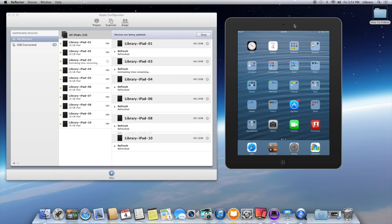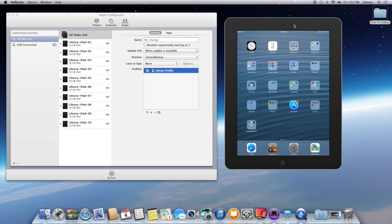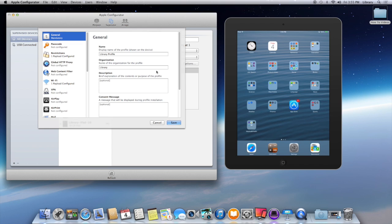The command is sent to remove the camera from all the devices, and I just saw the camera in FaceTime get removed from the iPad. That's as easy as it is to change a restriction on the device. There are many other settings I can change on the devices.